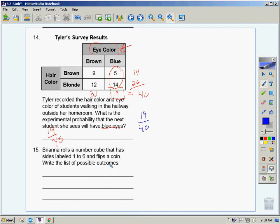Number 15. Brianna rolls a number cube that has 1 through 6 and flips a coin. So, it's possible that she would get a 1 with the heads, a 2 with the heads, a 3 with the heads, a 4 with the heads, a 5 with the heads, or a 6 with the heads. It's also possible that she'd get a 1 with a tails, 2 with a tails, 3 with the tails, 4 with the tails, 5 with the tails, and 6 with a tails.